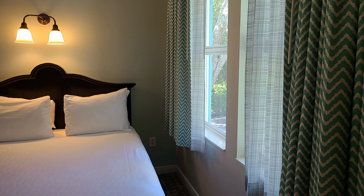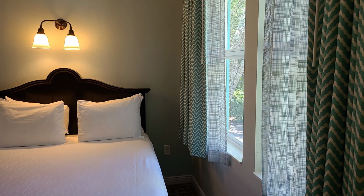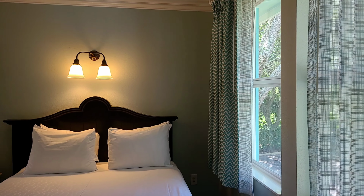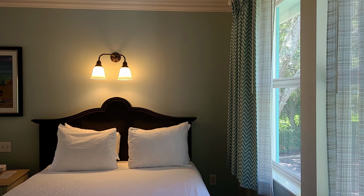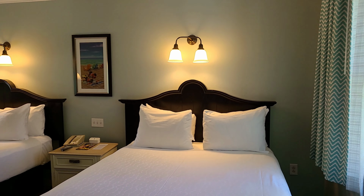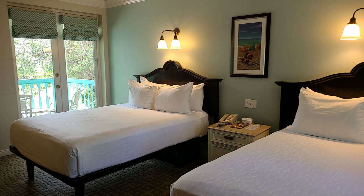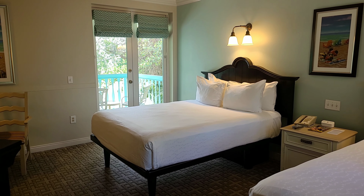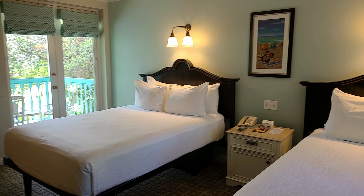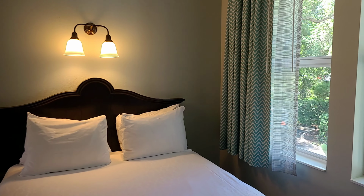For example, the rooms tend to be a bit bigger, and they have the spirit of Disney Vacation Club in mind. In other words, people who will come here for long stretches of time, kind of like a vacation home vibe. So these aren't called rooms, they're called homes, and they're kind of set up like townhomes. But anyway, we'll talk more about the outside later. Let's look at the room here.